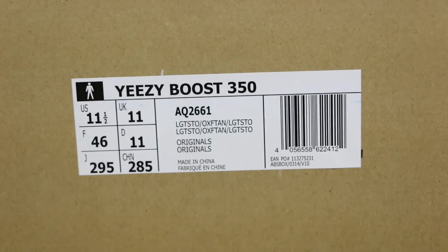This is my Oxford 10s, which I purchased from, I think, the Seoul, Korea flagship store.